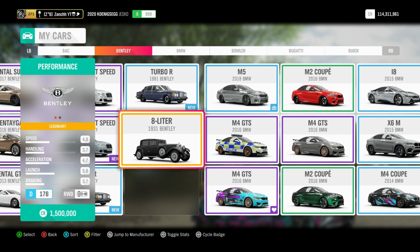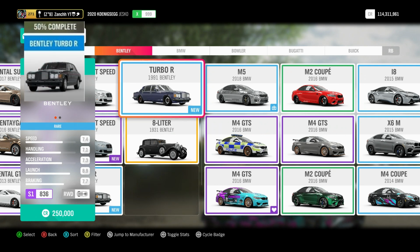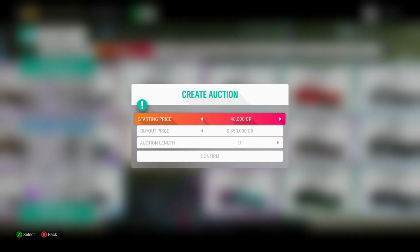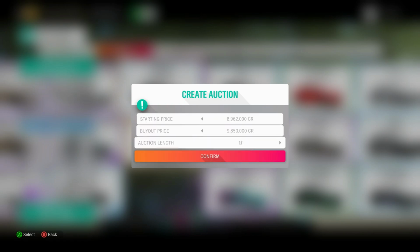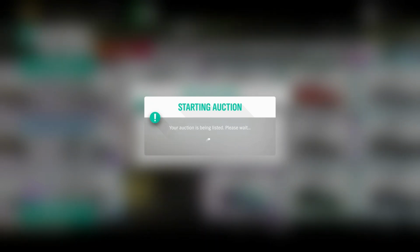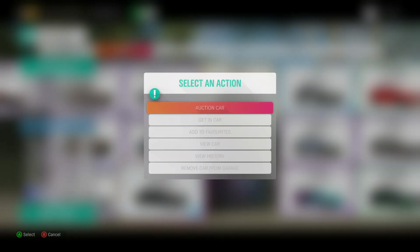Moving on. Now bringing us to spring. For 50% completion making a return, we've got the Bentley Turbo R. Now I always talk about this car, and for good reason. Right now it's sitting at 9.850 million credits and a starting price of, let's have a little look, 8.962. Get you sold and I'll get my other one sold. Let's try and maximise that profit before that price will eventually depreciate, as it always does. But for 50% completion in spring, we've got the Bentley Turbo R making a comeback. Get that one sold and we'll get this one sold.